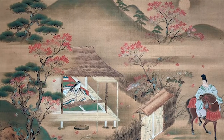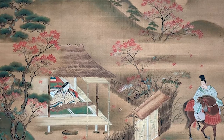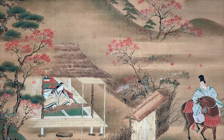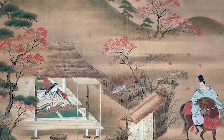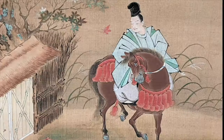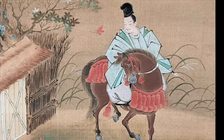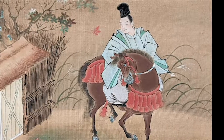Among the flowers and plants of autumn, red maple leaves, or momiji, are the most popular motif, either in a burst of crimson foliage on trees or floating on the surface of rivers such as the Tatsuta River in Kyoto. This exquisite painting depicts Genji from the Tale of Genji, visiting his lover in a rustic house.